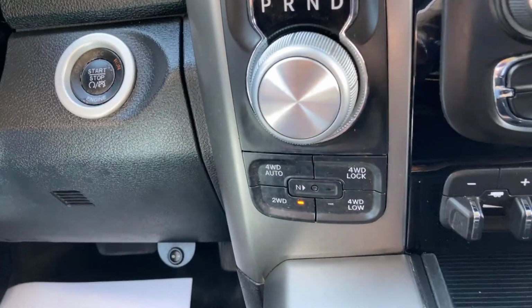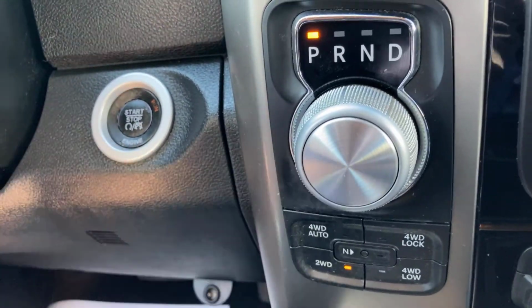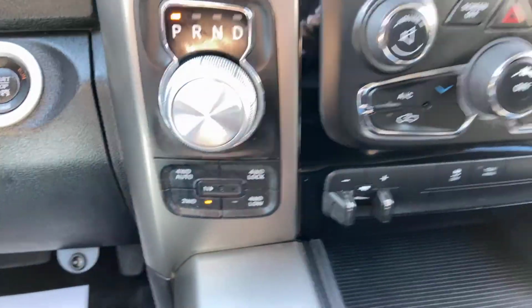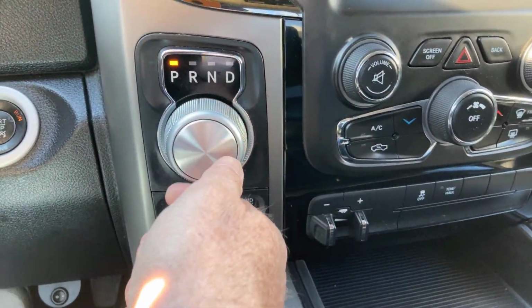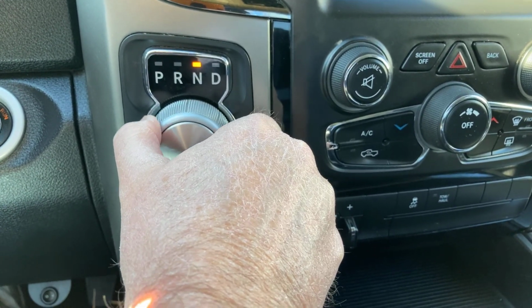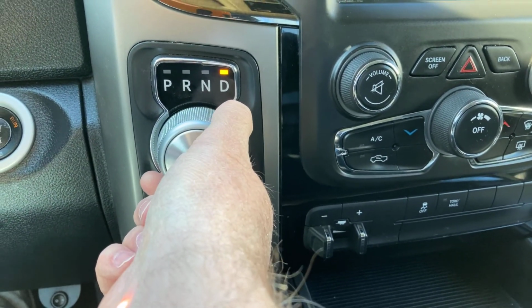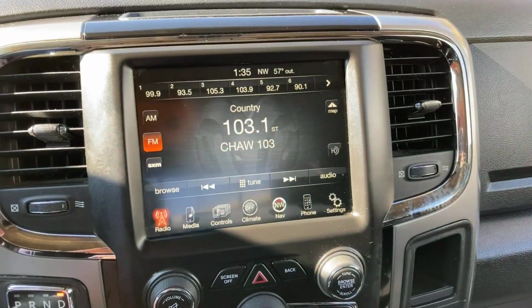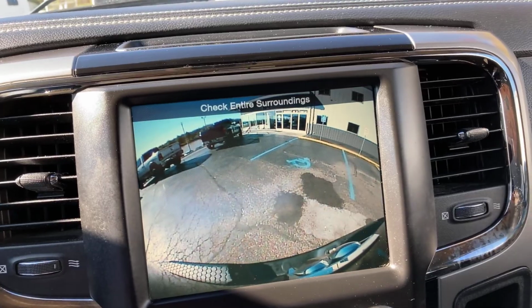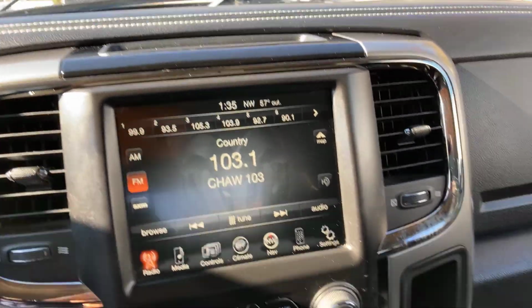Now this does have a push button start/stop. So just press your foot pedal, push the button and it starts. Your gear selector is right here. It's a rotary dial. You just turn it and it'll go into whichever gear. Now it does have a backup camera. I'm going to switch it into reverse. And there is your backup camera. Kind of nice how that's made.